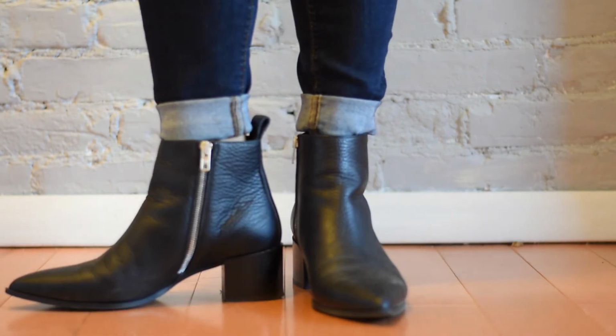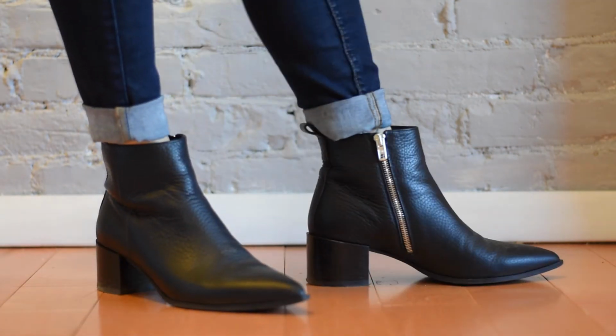And these actually fit true to size. I have purchased another pair of Everlane boots before, and those I had to size up half a size, but these are true to size. I wear a size 7. These broke in beautifully. I didn't really experience any discomfort aside from the top of the boot where it scratches up against your leg. That happened to one of my ankles, but after that they've been really comfortable to wear. I wear them probably 3 or 4 times a week, and I think they're amazing.